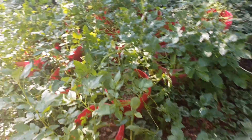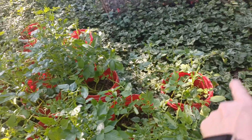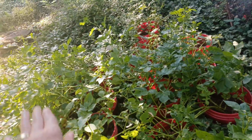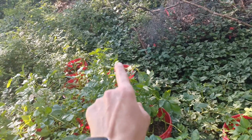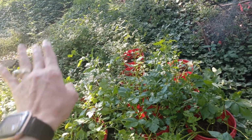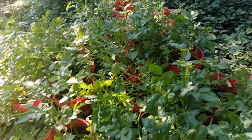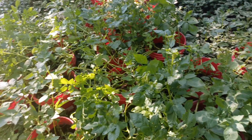Then we've got our sweet potatoes, 4 buckets of those, and there are a bunch of potatoes. I don't even know how many. 1, 2, 3, 4, 5, 6, 7, 8, 9, 10, 11, 12, 13, 14, 15, 16, 17, 18, 19, 20, 21, 22. Yeah, I think there's 22 there. 22 5-gallon buckets of potatoes. So that should be a good amount of potatoes, I would say.